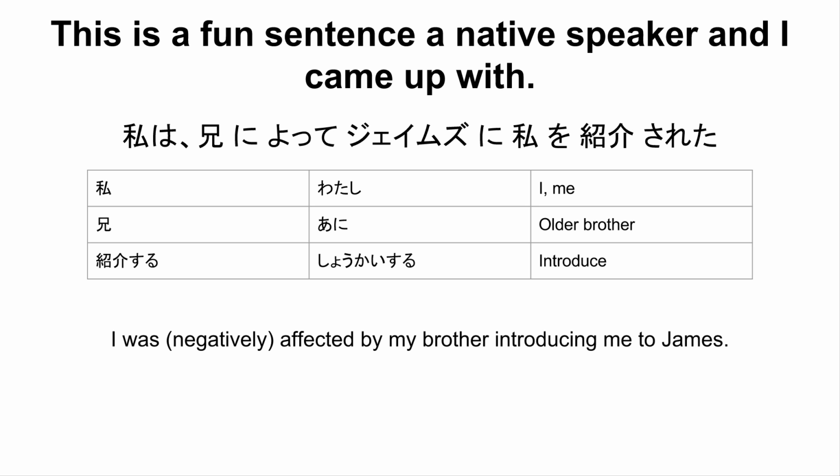Wait, Evan, there's two watashis there. Yes, indeed, there are two watashis. The reason for this is that the verb is shoukai shimasu, which is to introduce. When you're introducing somebody, which is the watashi, introduced me, you get introduced to somebody. James ni shoukai shimashita. So I was introduced to James.